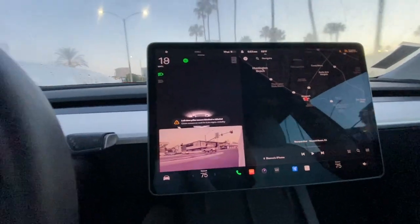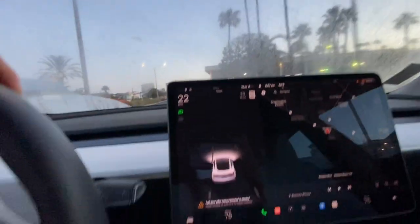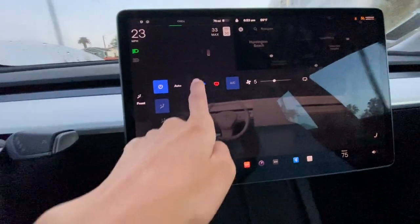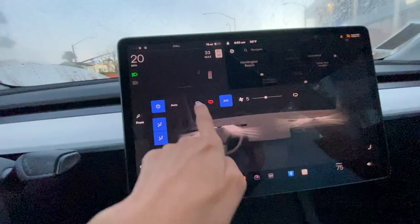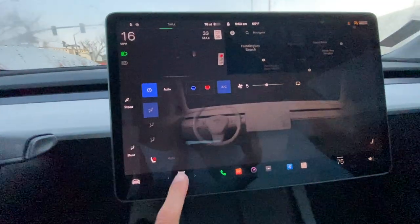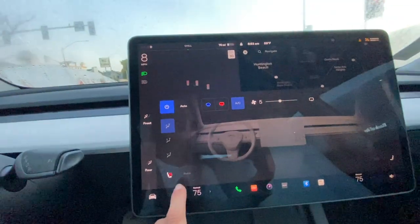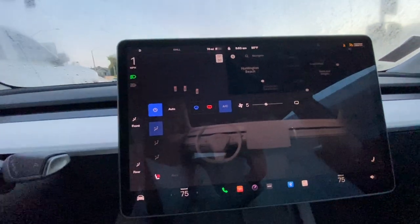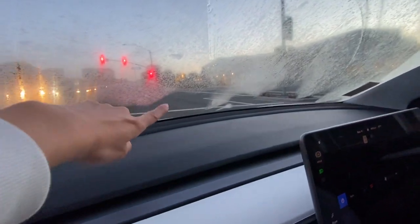The windows are all fogged up. It's kind of hard to see now. How to defog it is right here, and then there's these buttons like front and back. And then these are the seat heaters, like 1, 2, 3 press. So it's kind of working now. Do you see that? There you go.